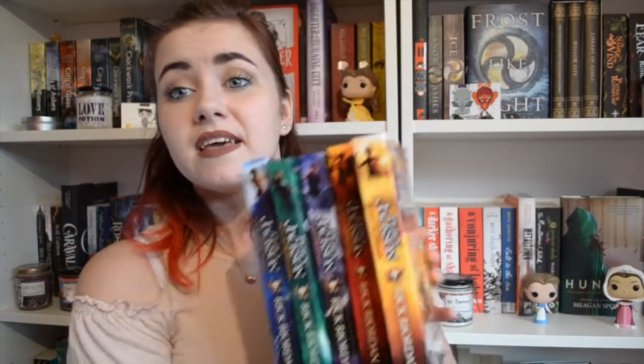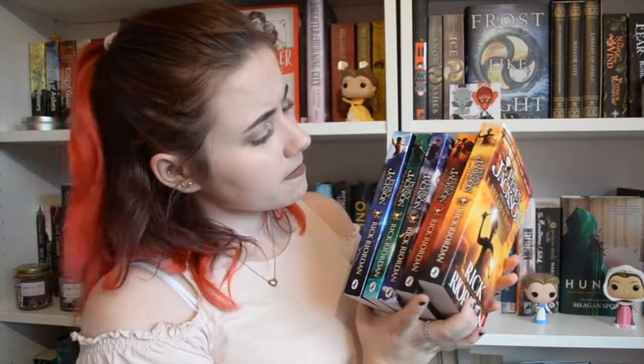And the reason for that is that this whole set, all 5 of them, was a tenner in The Works. And I wanted to get Percy Jackson because this is going to be my mythical read for the reading quest. And this is $7.99 on its own in Waterstones. And you can get the whole lot for a tenner in The Works. So I went to The Works and got the whole lot. I don't need to explain what Percy Jackson is about. Demigods, mythical creatures, magic stuff. You all know.